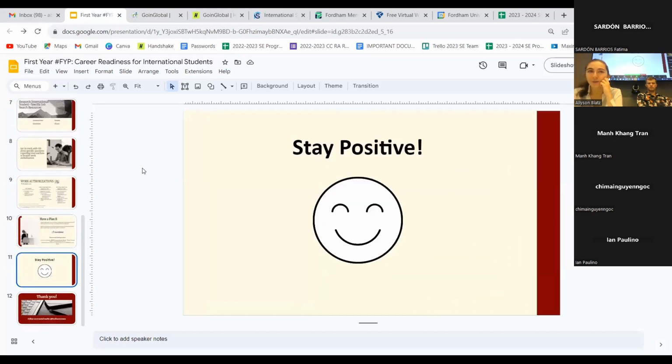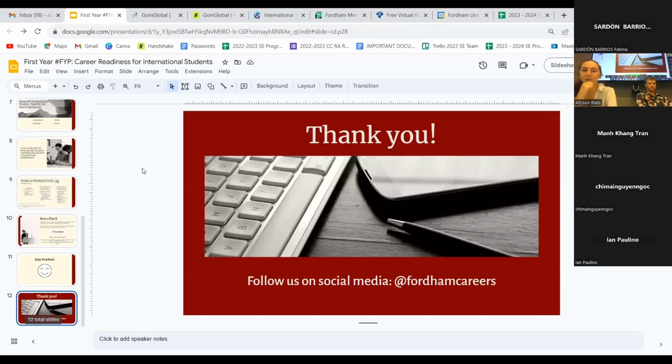And then the last thing just to keep in mind is to stay positive. I know it's really cheesy, but the internship and job search is difficult for everyone to navigate. Obviously, there are a few extra obstacles in your way, given that you're international students, but there is always a way through. And if you are proactive and start early, and connect with the Career Center and the Office of International Students, you will be able to find a way, and we're going to be here to guide and support you along that. So that is the end of our presentation here.